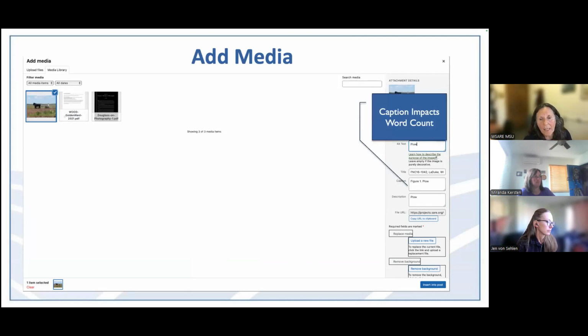And when I do that, here I have the ability to write captions. The caption impacts the word count, so be savvy of that. If for relevance to sustainable agriculture you had 1,000 words and you write the caption, that will be counted against those 1,000 words. Just a comment: you need to fill the alternative text field. Here I put plow. Until you do that, the insert into the post won't be activated. That is something internal to the system. You don't have to write the caption or the description, but the alternative text field must be completed.